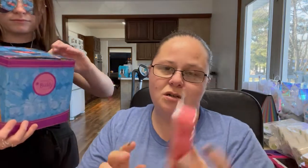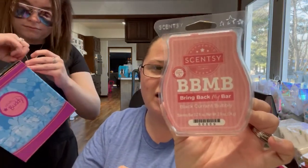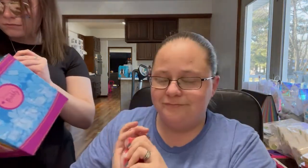And then the last bar is Black Currant Bubbly. You guys know how I feel about Black Currant Bubbly. It will stay in my club forever and ever and ever.